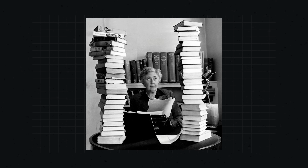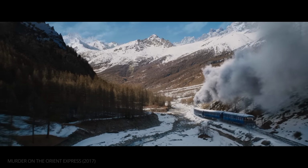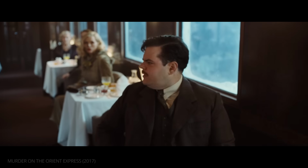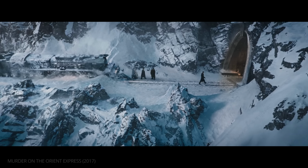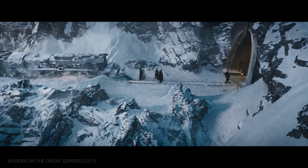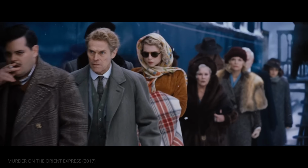Based on a story by the undisputed queen of murder mysteries, Agatha Christie, Murder on the Orient Express is a whodunit that presents a whole host of possible suspects. And audiences familiar with the tropes of the murder mystery genre are on high alert for red herrings as they suss out the real killer.